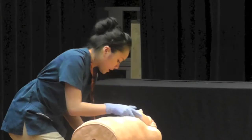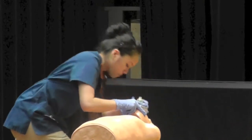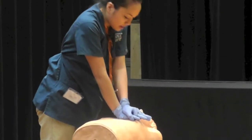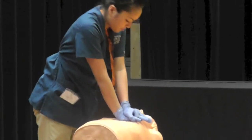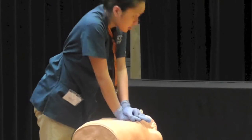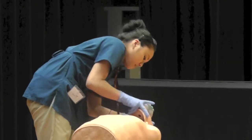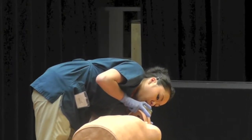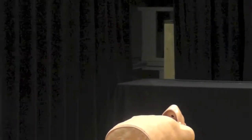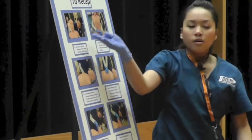Thirty compressions. I do not see the object. I do not see the object. Thirty compressions. I do not see the object.